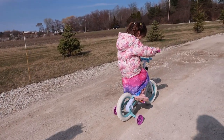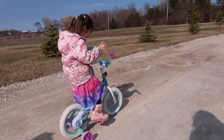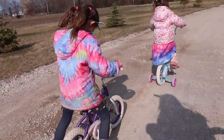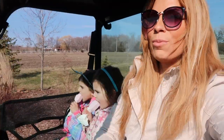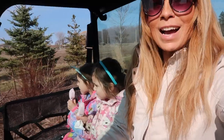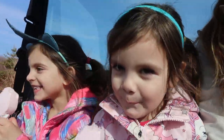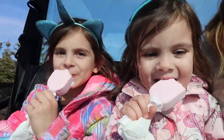Sayla, don't go too fast now. Why? Up a little more. There you go, way to help each other out. Thank you, Mama. Now we are going for a ranger ride. I knew you could say that. Woohoo, with little popsicles. Look at those. Yum, yum.